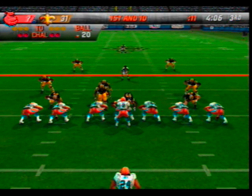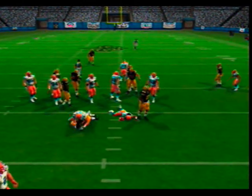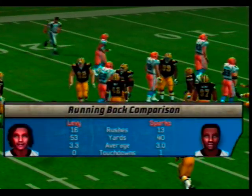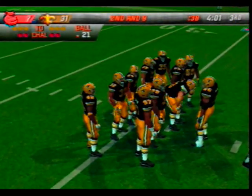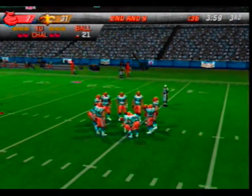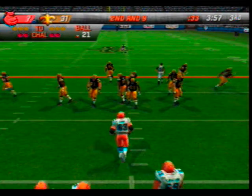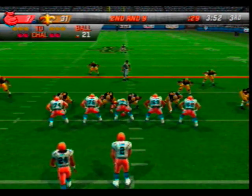New Orleans comes out in their nickel package. Handoff to the tailback. Big hit on the ball. They might not be busting off big games, but those linemen are really working hard down there. 1 yard gain on that play. Ball on their own 21. Ball on the 21-yard line.